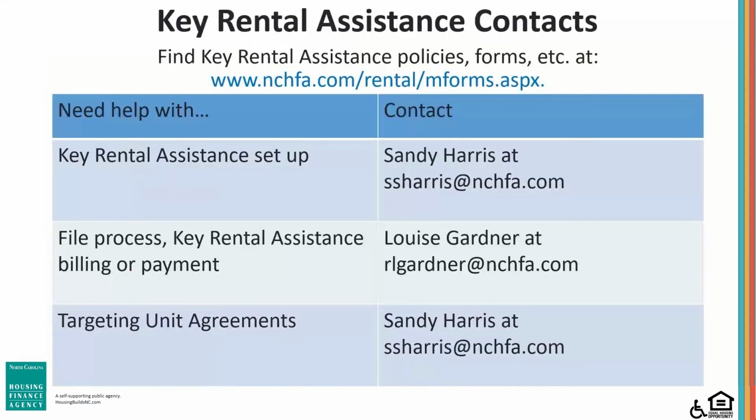If you have any questions as they relate to the targeting units or the key rental assistance, you can reach out to myself for questions on getting the property set up or any targeting unit agreements. If you have questions on the file review process or any billing or payment questions, you can reach out to Louise Gardner.